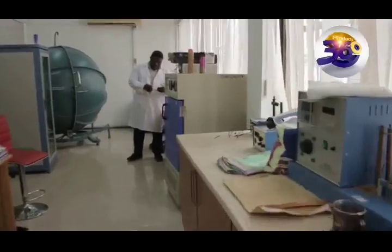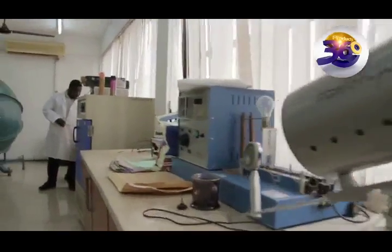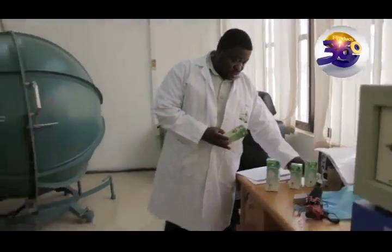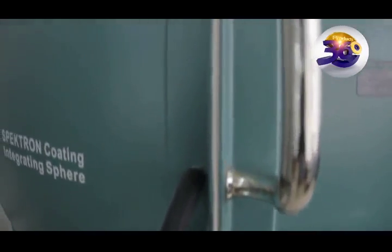In the CFL lab at the Ghana Standards Authority, we go through a simple series of tests tailored to determine the efficacy and true wattage of the lamp supplied by Wellamp with the use of state-of-the-art electronic testing machinery: an integrating sphere, the DC power supply, and the photometer.